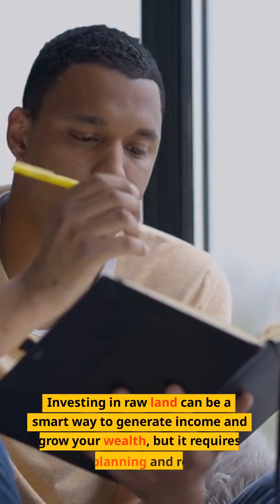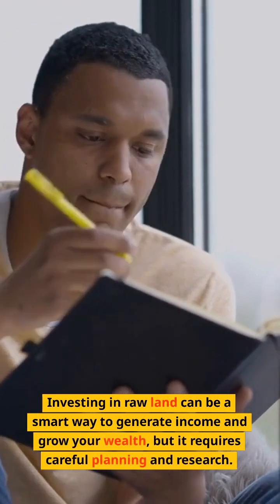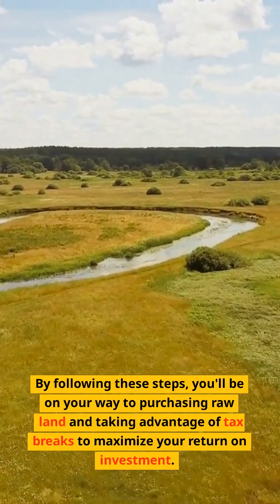Investing in raw land can be a smart way to generate income and grow your wealth, but it requires careful planning and research. By following these steps, you'll be on your way to purchasing raw land and taking advantage of tax breaks to maximize your return on investment.